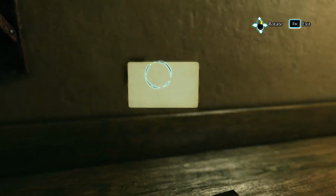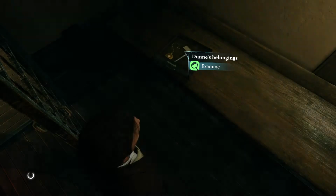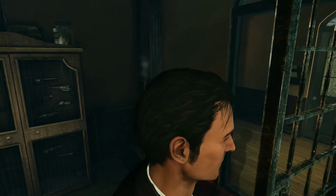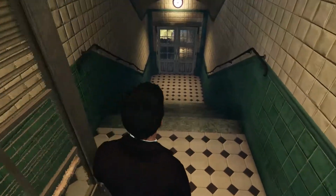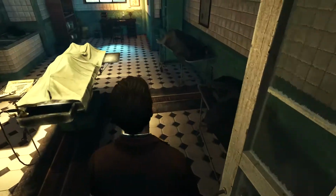Now let's look at this club card. A membership card for the London Crest Club. Curious. And now we must go to the morgue and perform an autopsy. I'm sure Watson will join us down here in a minute.